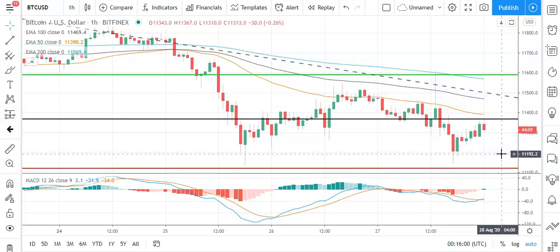Bitcoin, EOS, Ethereum and Ripple's XRP. We'll be looking at the MACDs, the moving averages and the day's support, resistance and pivot levels. It is Friday the 28th of August. Jumping straight into Bitcoin against the US dollar and the hourly candlestick. Slightly bearish start to the morning here after yesterday's pullback.